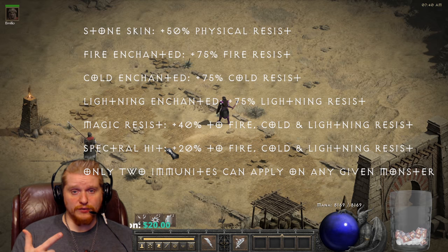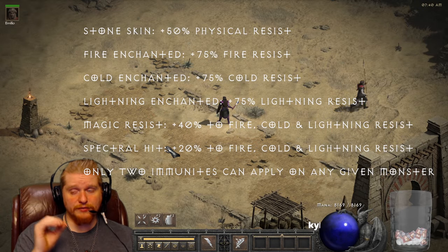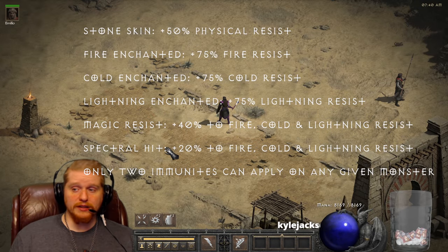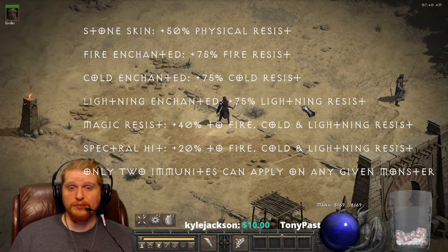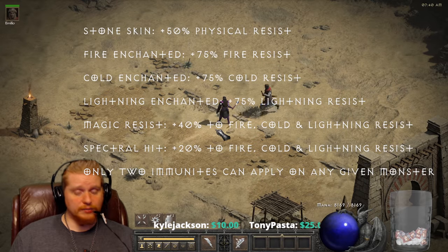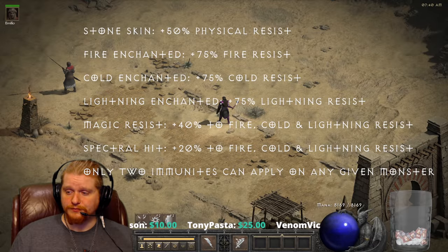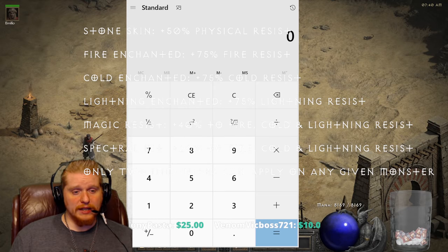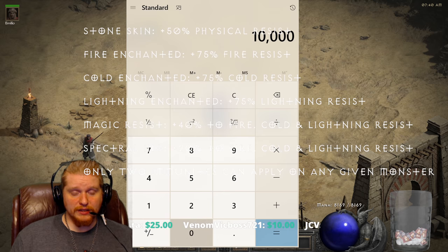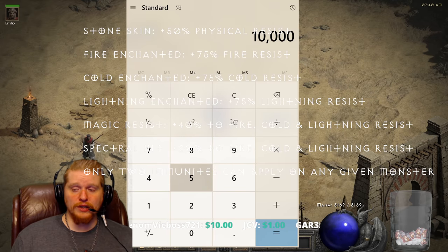So let's say we came across a monster who was lightning enchanted and spectral hit. That's two effects that both give resistance. He's got 0% base, but he now has 75% from the lightning enchantment and 20% from the spectral hit. So he's rocking a very awesome 75, 85, 95% lightning resistance. It's a pretty killer amount, right? So let's go back to the calculator, and I'm going to show you how this works. So we have our 10,000 damage lightning hit. So let's say we're lucky enough to hit our 10,000 damage, our top end on our attack, right?